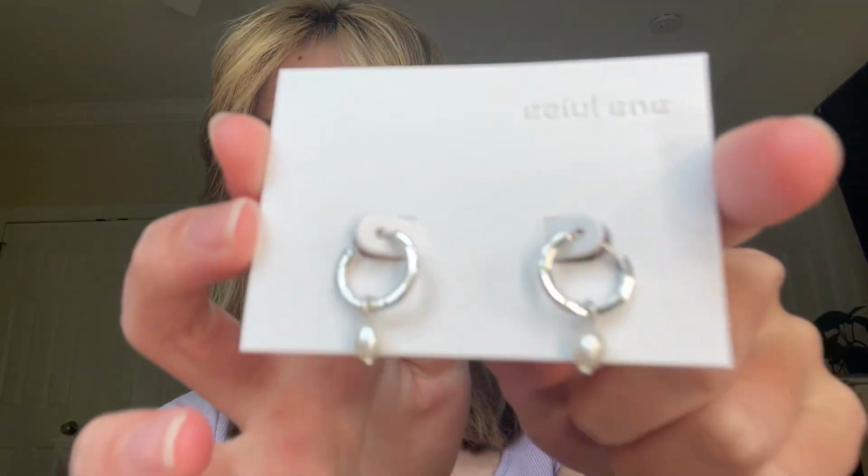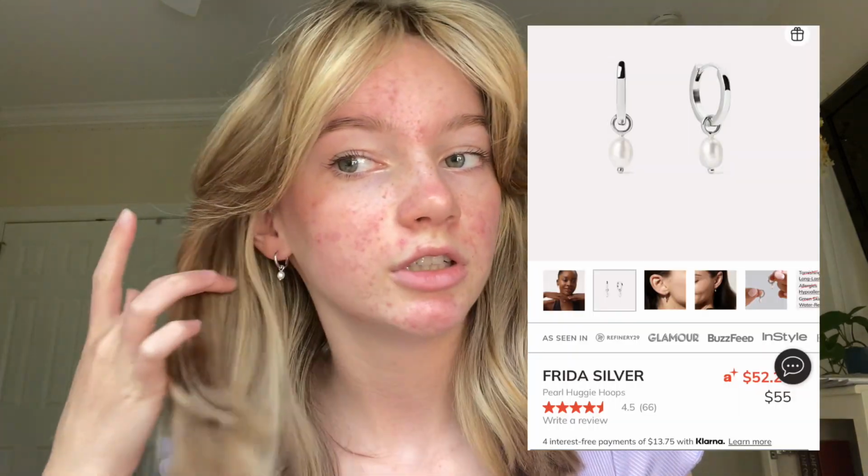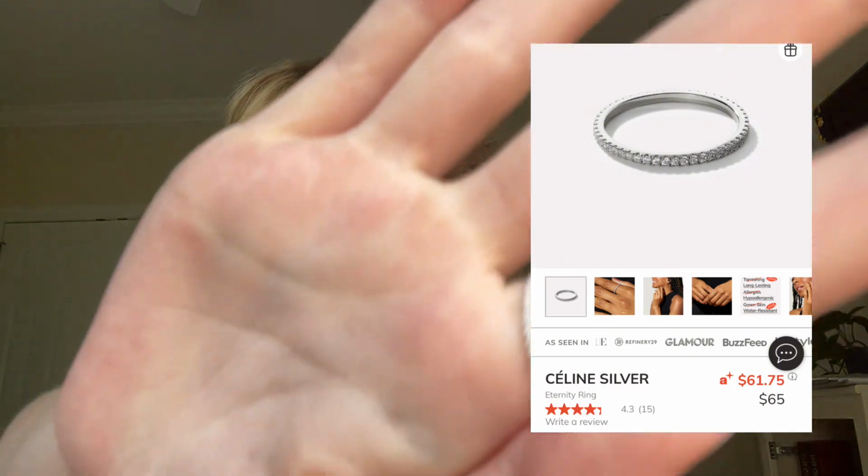Now the next one, they sent me these really pretty earrings as well. I've been also trying to wear more earrings lately. I just haven't had any good ones, so I'm so excited to wear these. Look how adorable that is. They're so lightweight, I barely feel them. The earrings are the Frida in silver, and then the ring is Celine, also in silver.